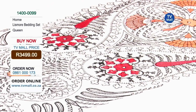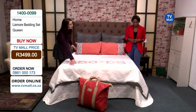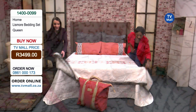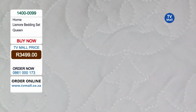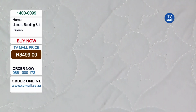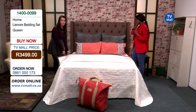But I also just want to draw your eye down to the fact that we've got a beautiful embroidery at the bottom here as well. And if we can just pull this upwards, I want to show that we've got this extra little piece of design here at the bottom. You see, so this also adds a little element. That's just pretty much the frame to everything. Definitely. Also, again, that black just creating your frame for your beautiful set.